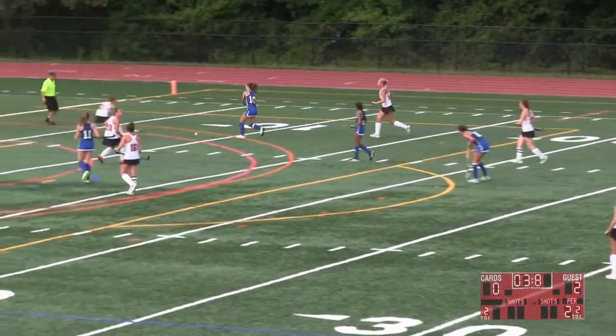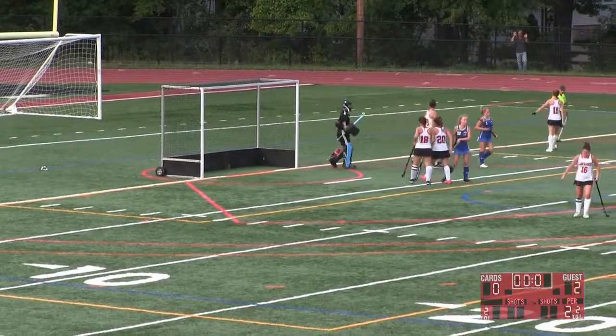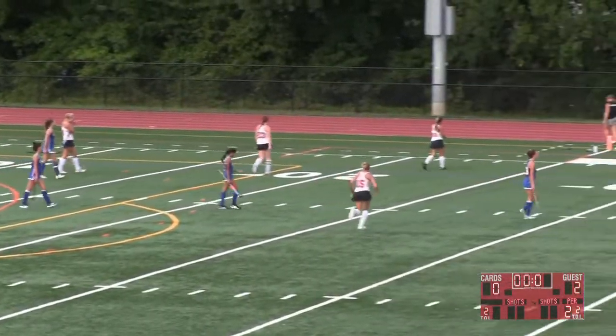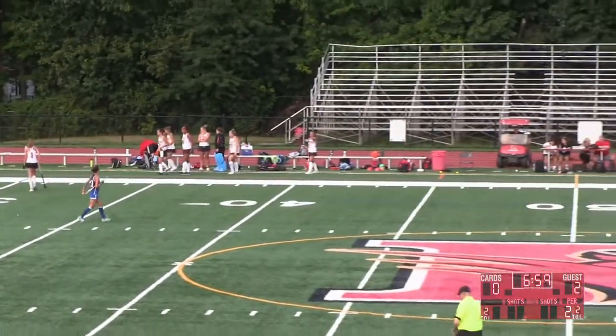Princeton back on the attack. Here's the cross, and that one is going to go over the end line. There's the buzzer for the end of the first half of play. So going into the halftime break, it's going to be Princeton 2, Lawrence 0.